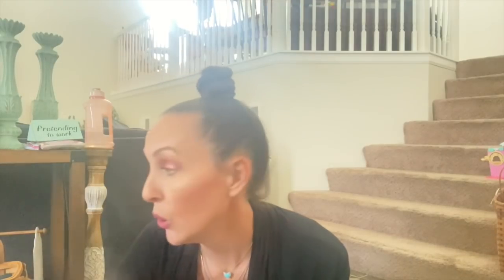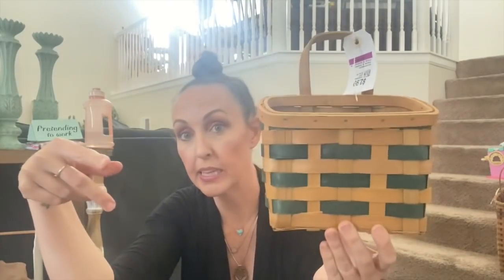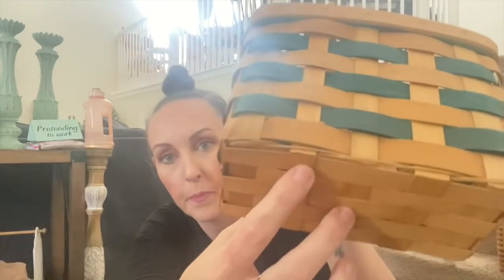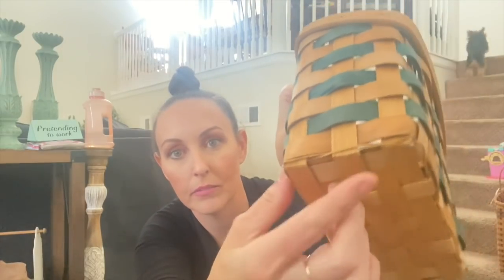Okay. I don't want this to be too long, but it's going to be. All right, I'm going to try to speed through this. I found this hanging basket, which I thought was gorgeous. It was $2.99, seems to be in pretty good condition. I always see that slight cracking at the bends. See, it's in all of them.